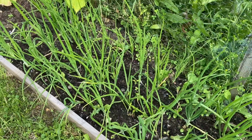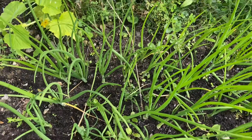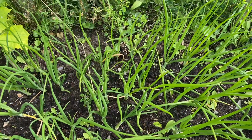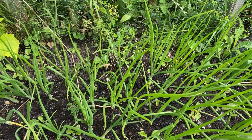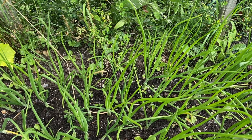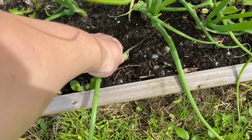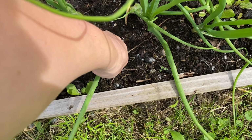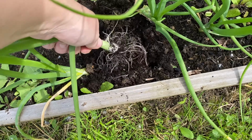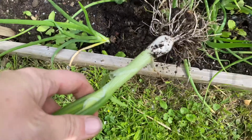Right, now we're on to some spring onions. Again, we're not going to pull them all out, just pull them up as and when we want them. These were sown in a tray. I can't remember when we started them off, but they were sown quite early on in a tray, and then they were moved out, and they've just grown quite big here. Quite big for spring onions, but there you go.